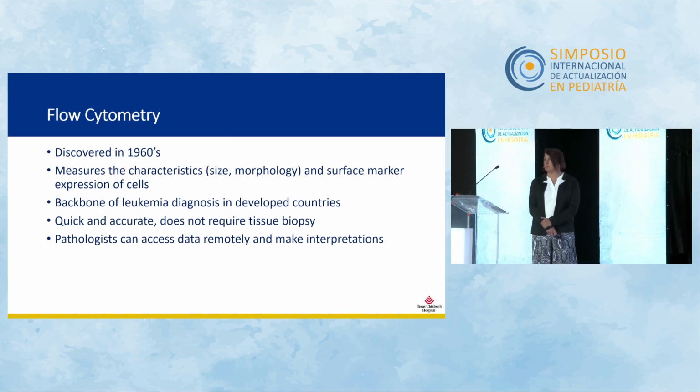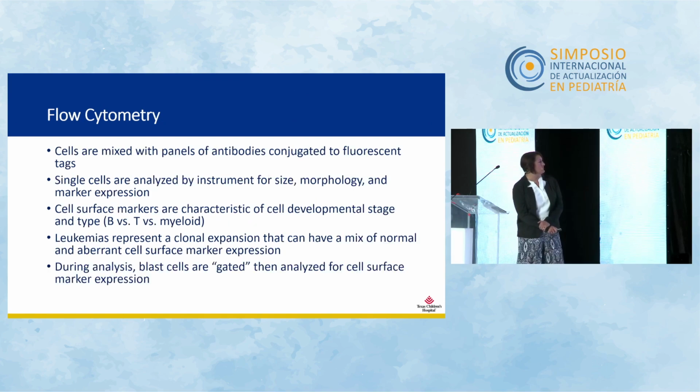It's quick and accurate, so you can get a result within a few hours, and it doesn't require a tissue biopsy. So one of the things I didn't mention this morning, but we do have a lot of challenges with getting biopsies, with getting surgeries, et cetera, in low-income countries. And so this is a technique that can be used off of blood or bone marrow, and also fine needle aspirates from lymph nodes, which is important in our lymphoma diagnoses. We can access the data remotely, and so again, when we think about training, we have a lack of hematopathologists, as I mentioned, and so we're trying to train additional folks in flow cytometry interpretation, but the data can be accessed online, and so we can get support from elsewhere.